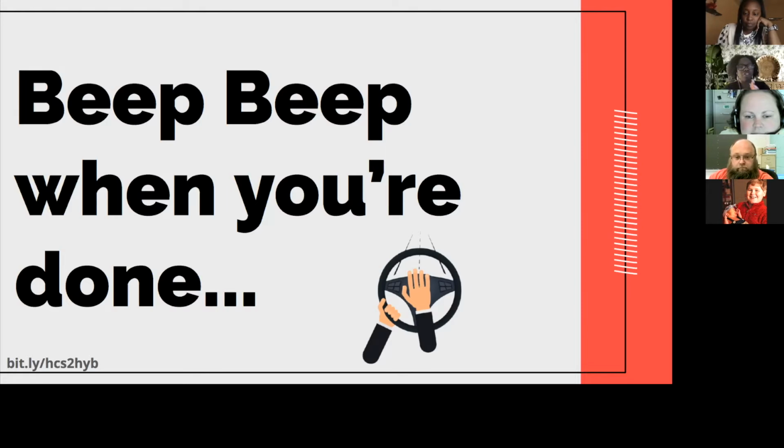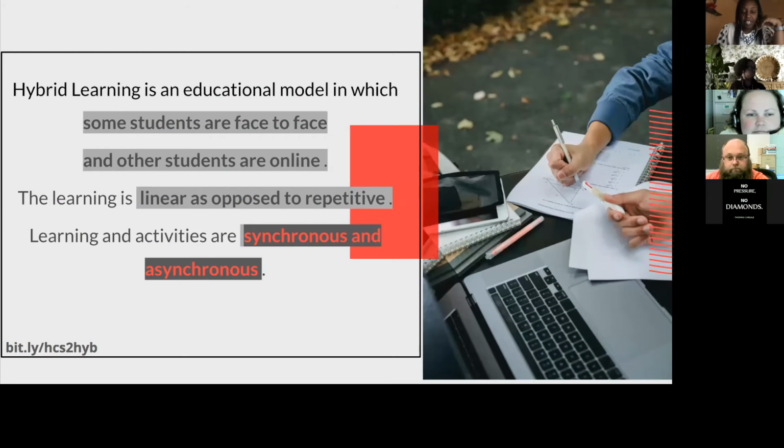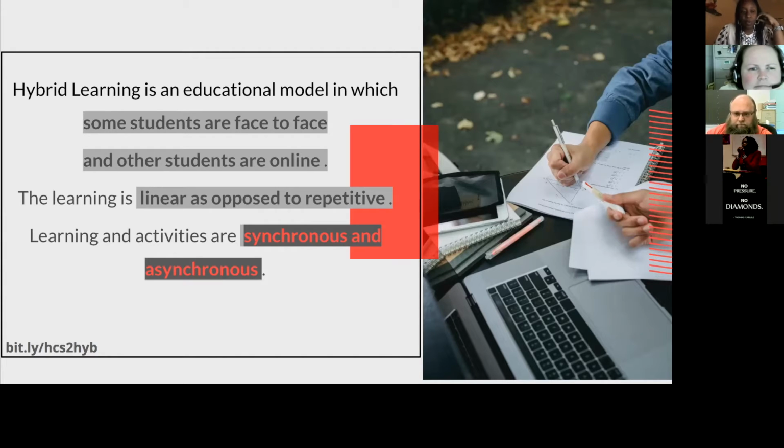We're going to try to make sure that between this session and the next session, we provide you with some more materials to allow you to make life just a little bit easier for you. So let's start with our definition. Just like in any lesson, we want to start with the foundation, okay? So here's what we mean when we say hybrid learning.